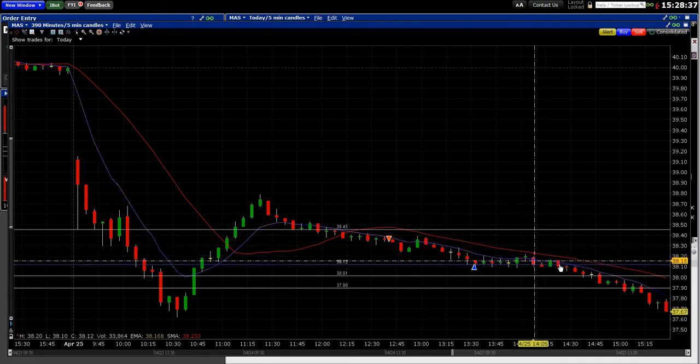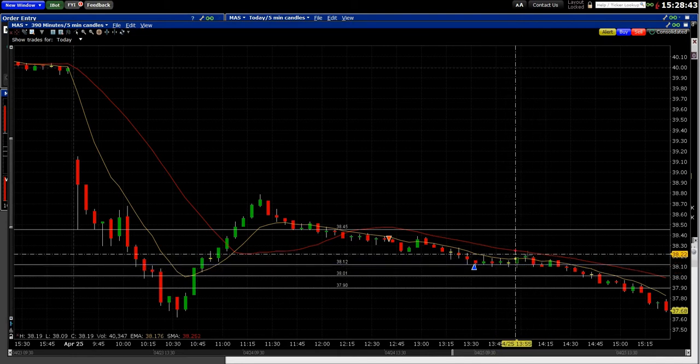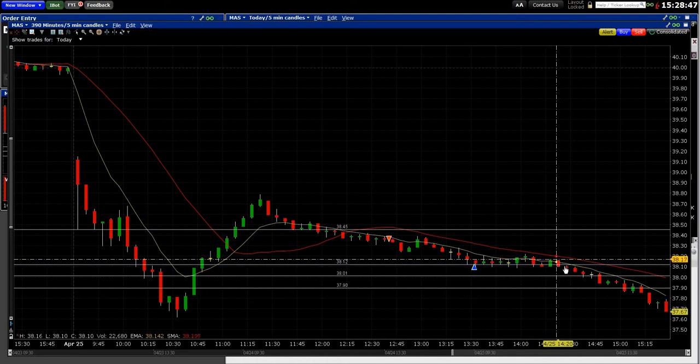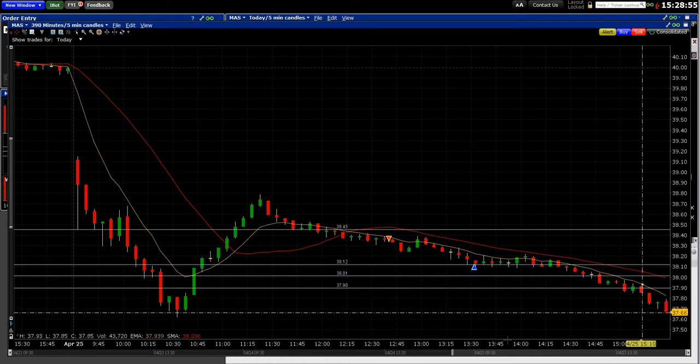Couldn't break that 8 EMA, right? This might have been a time for a re-entry. Big green bar here, then a red bar here. So buyers trying to bring it up, couldn't. Sellers kept it down. Buyers tried one more time to bring it up, couldn't. Sellers right in here. I should have probably shorted again here at 38.11 or 10, right where I kind of got out. Because look at this, all the way down to 37.67.